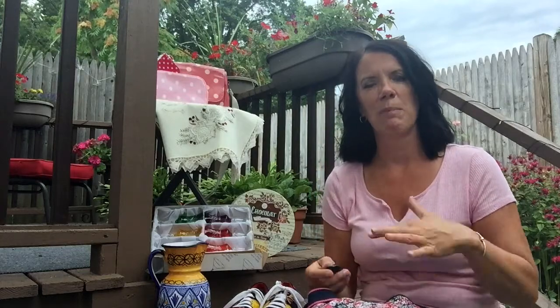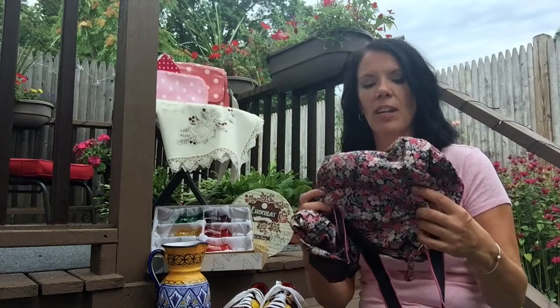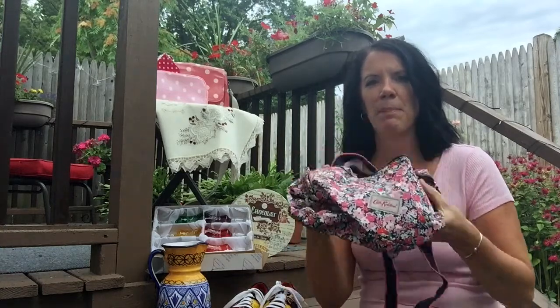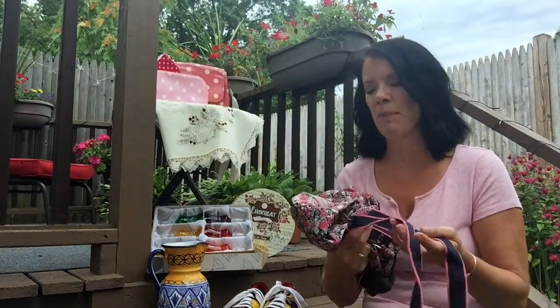I know when I fly, I typically like to just have my backpack and my carry-on. I don't like to have to deal with having a purse too. So a lot of times I throw my passport and my wallet in my backpack, fold this puppy up and put it in my suitcase, and then I have it for day use while I'm there.